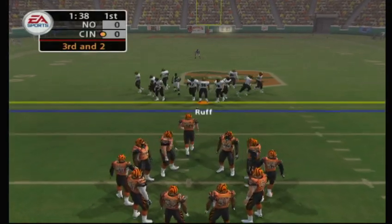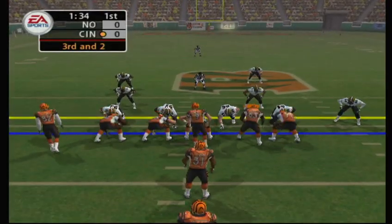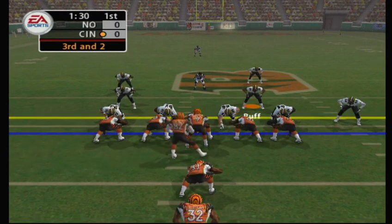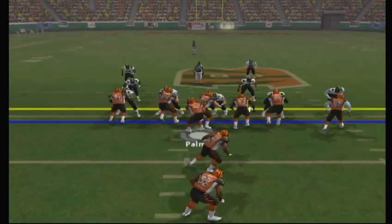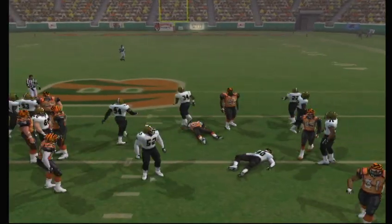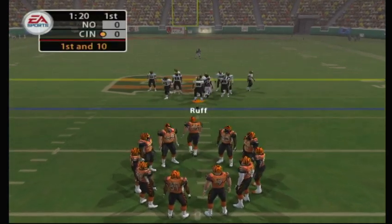Third and 2 coming up here. The quarterback lines up with two backs behind him. Bonus play to the right. Johnson picks up just enough for the first. This is a good one to call. It's first and 10.